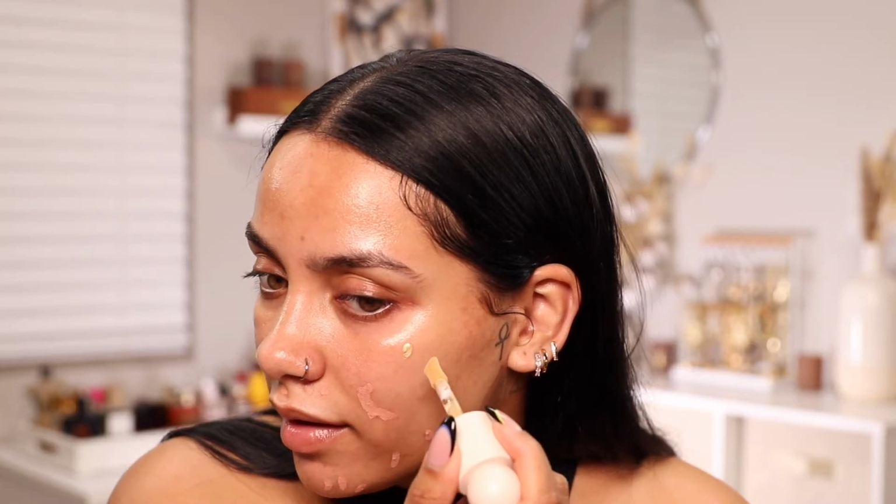But I'm gonna amp it up just a little bit, and I'm gonna add my Rare Beauty Liquid Luminizer in Outshine. So this is where I kind of get that extra glow when I don't use powder highlights. Moving on, we are going to now blend our correcting concealer.